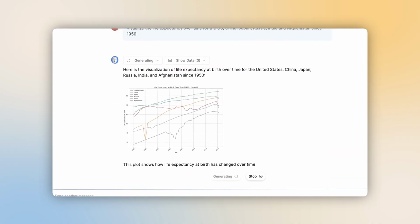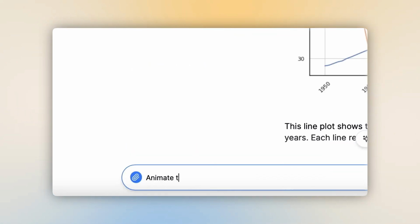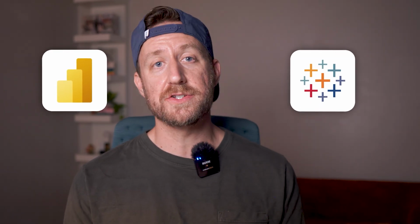What I really like about Julius is that it feels designed for analysts. It's not just a chatbot that happens to know some math. It's built for working with data sets. It also visualizes them and gives you a quick jumpstart on the analysis process. Now, it does have its limits. Julius isn't going to replace Power BI or Tableau. If you need an actual polished interactive dashboard, you'll still need your main BI tool. But in terms of saving time and cutting down the grunt work of early analysis, Julius is worth knowing.